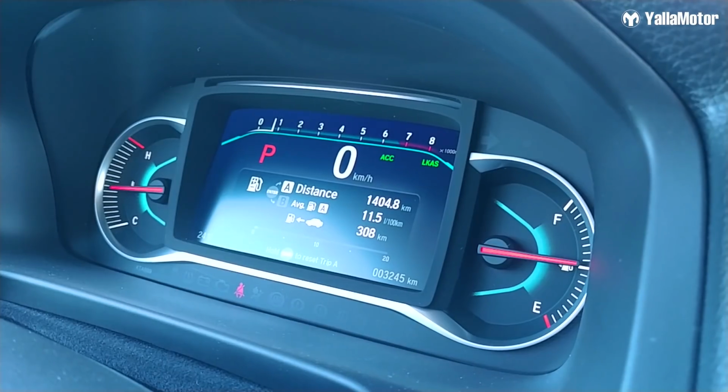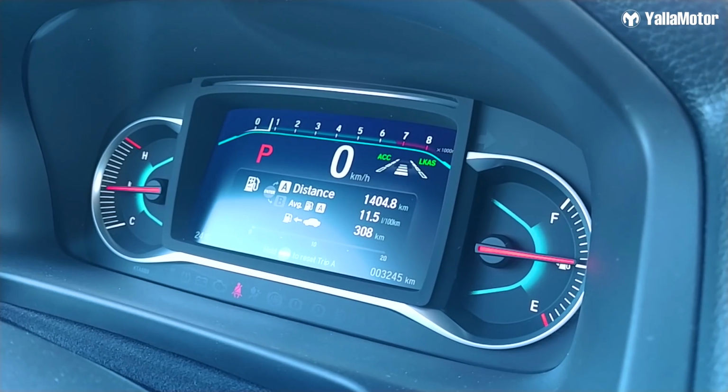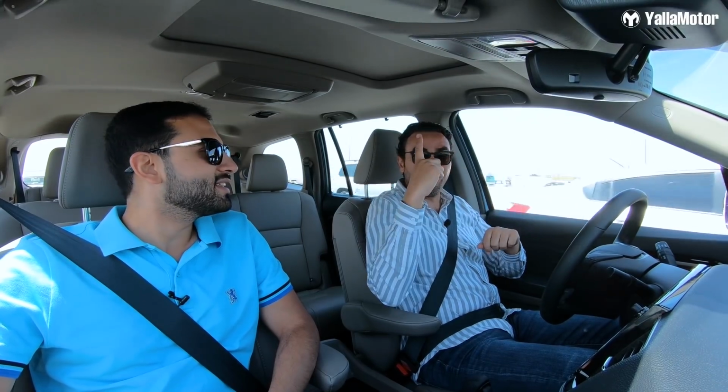Look at it. True. Honda Sensing as a technology combines adaptive cruise control, lane keeping and collision mitigation, and is so revolutionary at this price range that we made an entire video on what it is and how it works. Yes, we did, and you can watch that video right here.